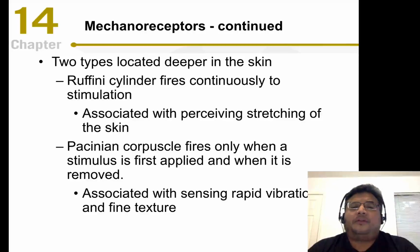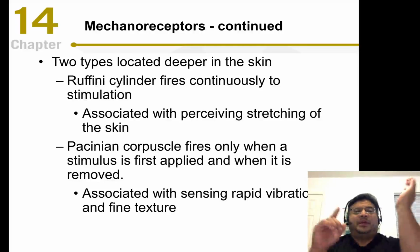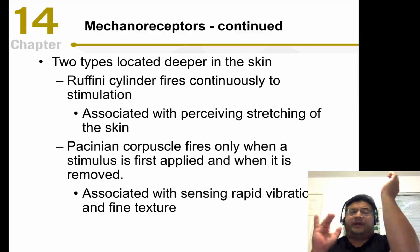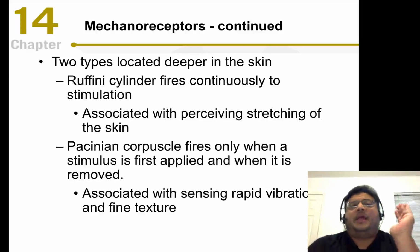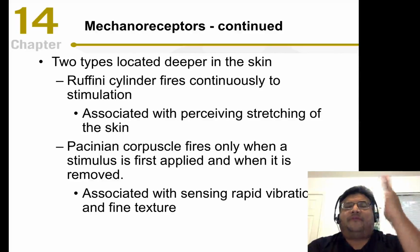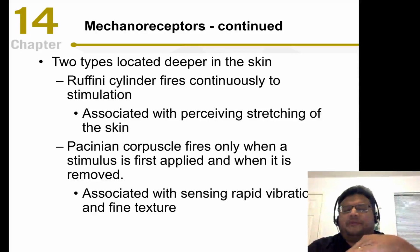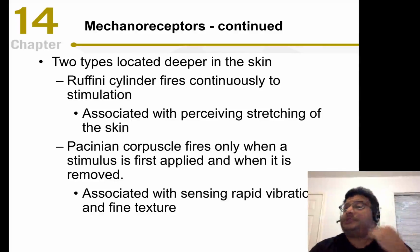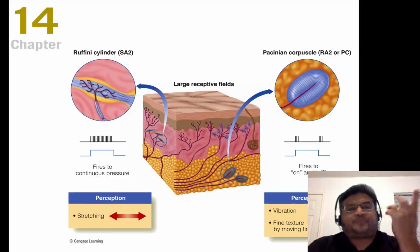And then the Pacinian corpuscles fire only when a stimulus is first applied and then when it's removed. So it'll fire whenever it gets something first applied to it, and then it'll fire again when it gets removed. And if you notice, that's what a vibration is. It's the rapid application of pressure and then removal of pressure. So we use our Pacinian corpuscles to detect vibrations.